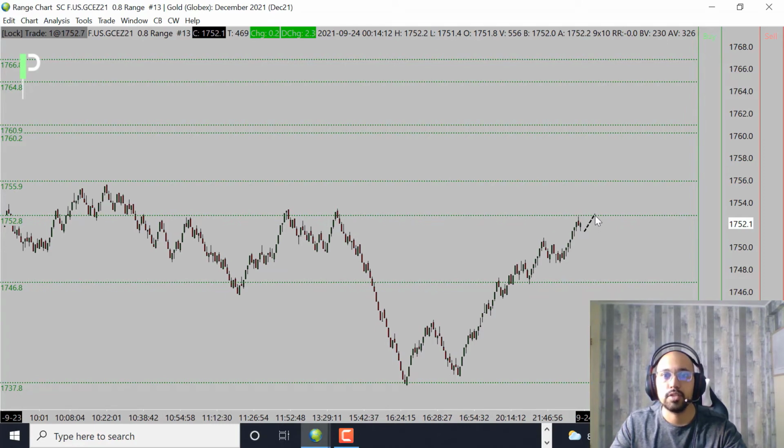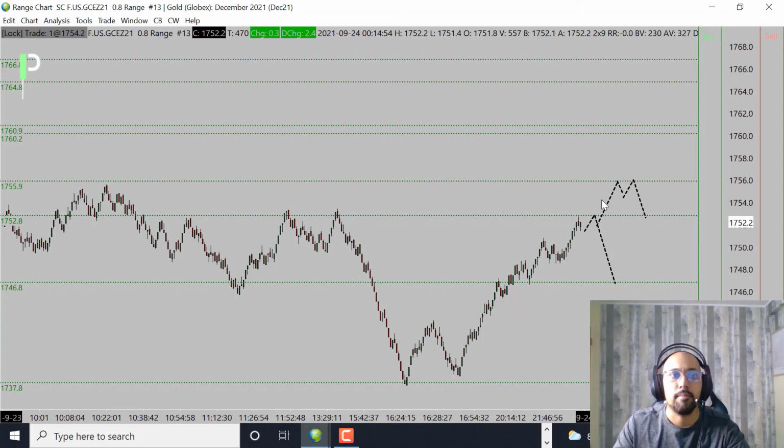So if you want to try to short this back down, you could do it here, 52.8. If not, wait for the market to break this level, look to get it into these 55s, to get a nice double top. That could be a great short right back down. So we'll see if that actually happens for us. Above 55.9, 1760.2 to 1760.9.